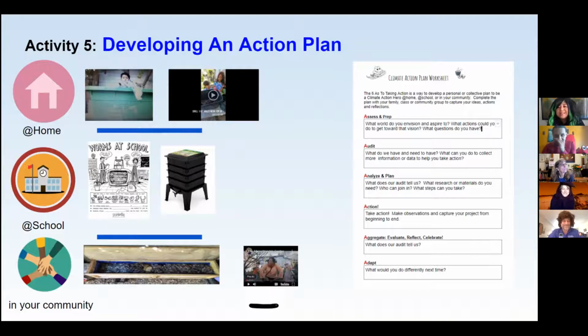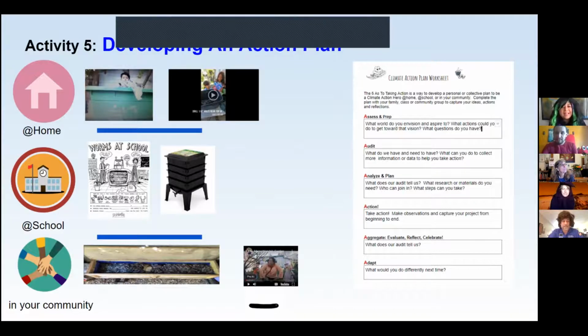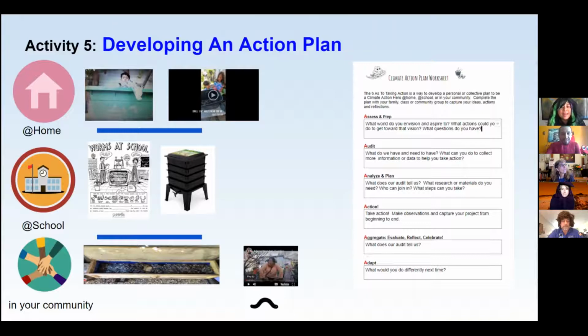So whatever your idea is to take action, we have a planning guide to help you develop your action plan. It's a model that some people here actually helped us co-create. It's a regional model that we're calling the 6 A's framework. We have a guide sheet for you in our resource guide that you can refer to later today. Next slide, please.